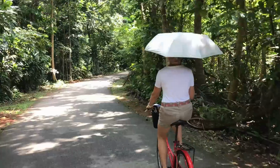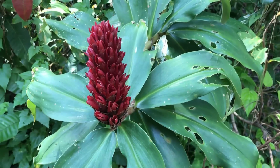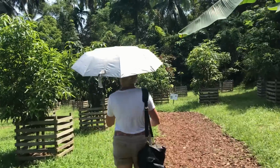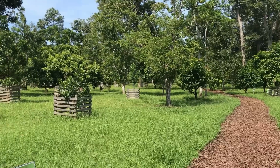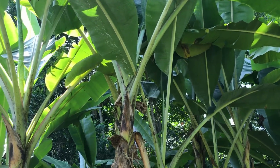We're getting to put our Burning Man skills to use on this island, riding a bike and holding an umbrella at the same time. It's very pretty here. It's a lush forest with pretty shaded forest trails. It's still hot, even with the shade. We're wandering around a little urban fruit farm where they're growing things like mangoes and binjai and pomelos and things I can't pronounce.